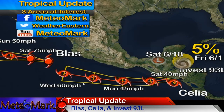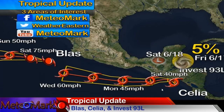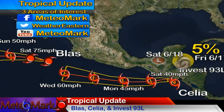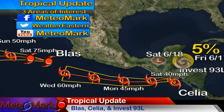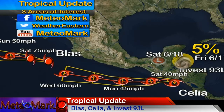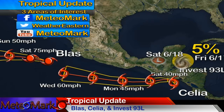I think it will struggle, at least initially here, with cooler than average sea surface temperatures, which I'll show you momentarily, because we've had so many systems here in the Eastern Pacific that it's actually kept things quite downward here. And then we're dealing with Invest 93. Here it is. By about Saturday into the weekend, it will be moving inland. So let's take a look at the models here.